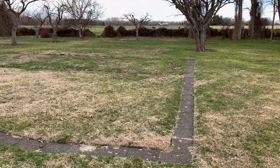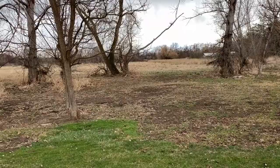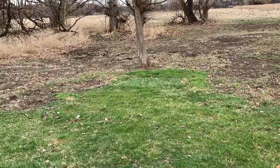The original Whitman House was down along the river, but because of flooding, they had to move it to higher ground. And this location is the same location where their daughter had drowned.